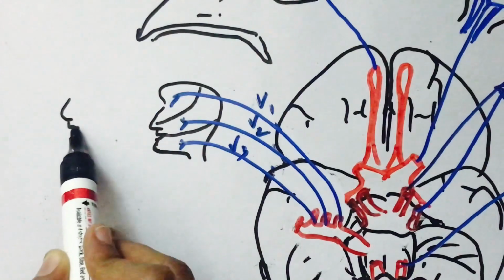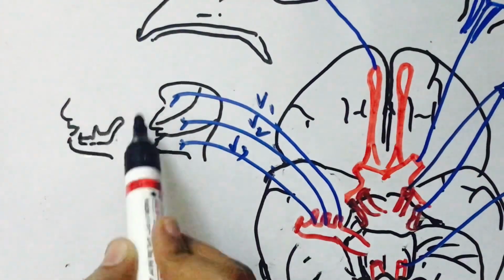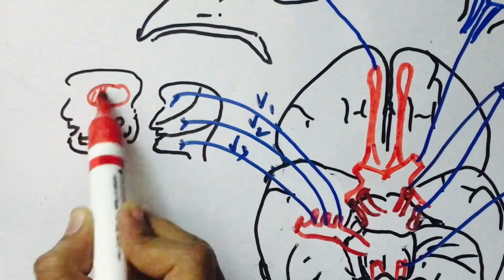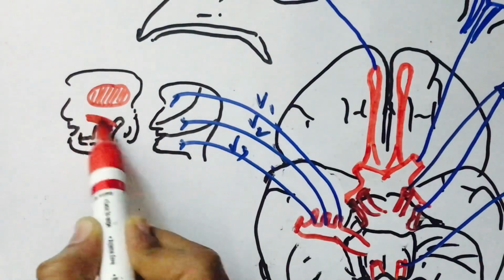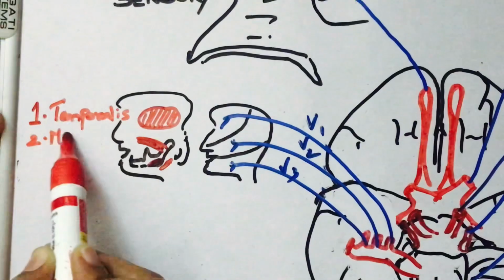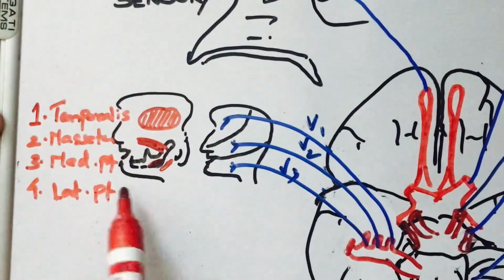The motor component of the trigeminal nerve is the mandibular nerve. They supply all the muscles of mastication. What are the muscles of mastication? Temporalis, masseter, medial and lateral pterygoids. These muscles are supplied by the mandibular division of the trigeminal nerve.